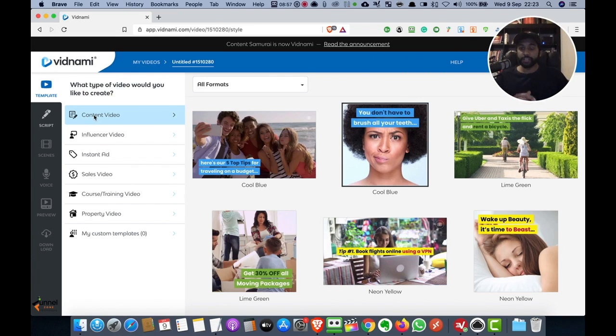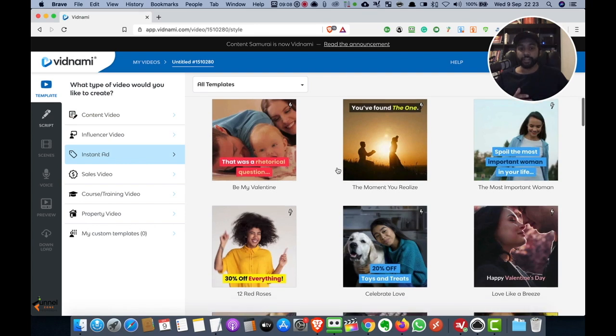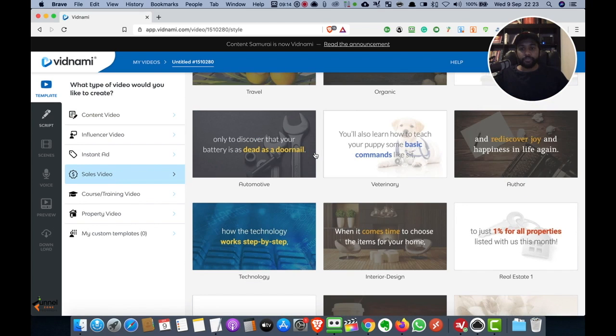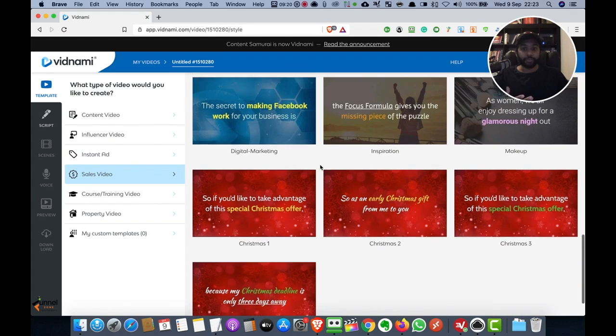On the left-hand side, you have to decide: are you making an influencer video, a content video? Are you doing an ad, some sort of ad on Facebook ads, Instagram ads, whatever ad you want to make? Sales videos. There's a whole bunch of sales videos, especially if you are a coach or you're selling something. These are a good tool.